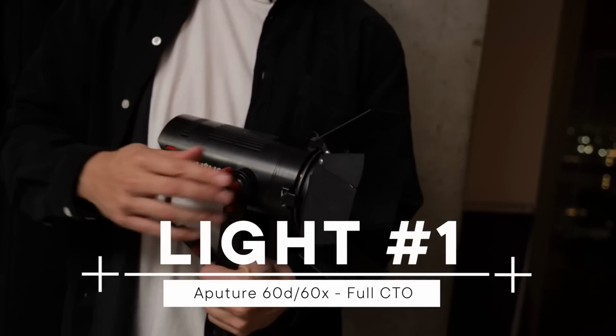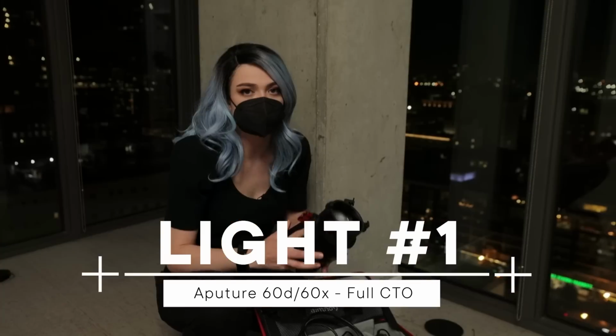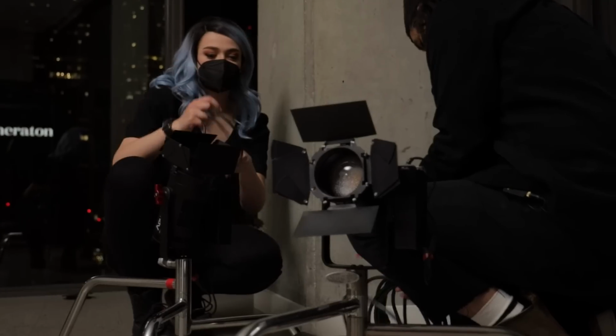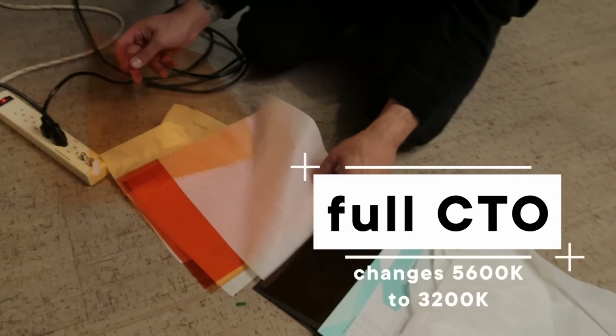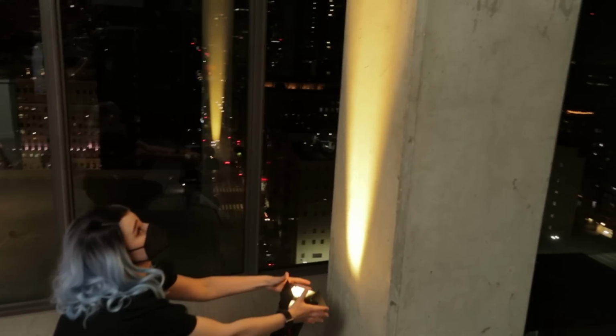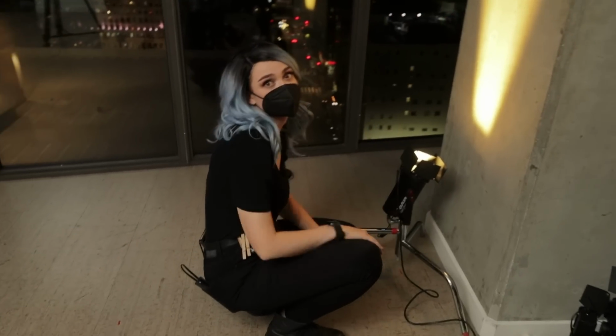What's cool about the 60X is that it has a tungsten function, so it's already going to be really warm for me, which is really nice. And then we have the 60D over here, which we will have to gel to match. Striking. I want to create more dimension, so I just close up the barn doors, and bam. Now it's this V of light.